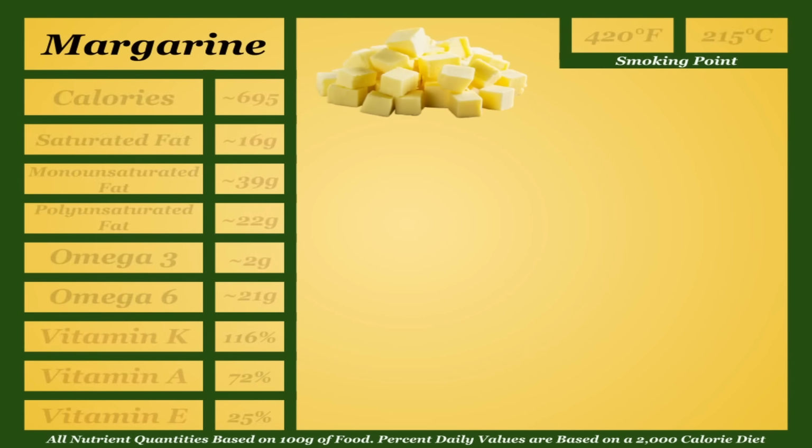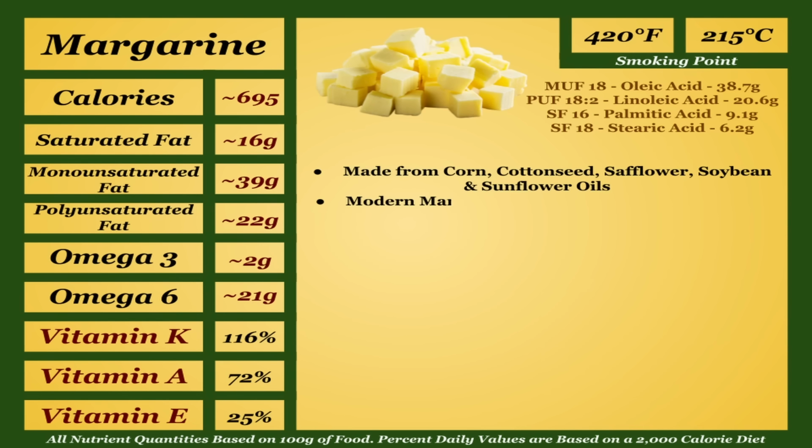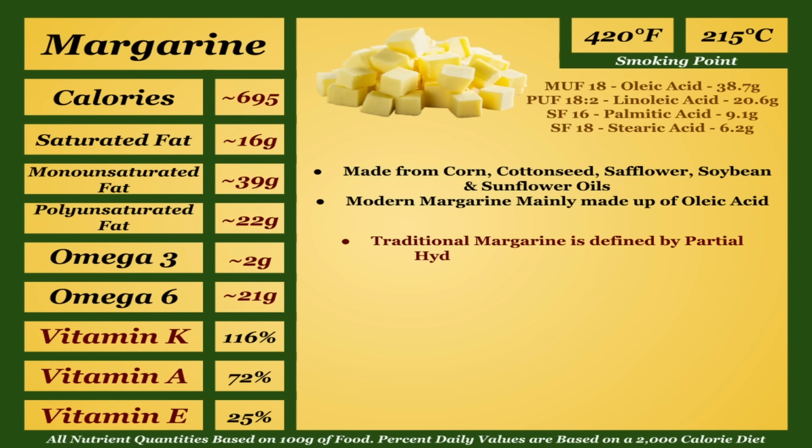Margarine is generally made up of a blend of different types of fats. It's usually made from vegetable oils, namely corn, cottonseed, safflower, soy, and sunflower oils. Now, modern-day margarine is mainly made up of our heart-healthy oleic acid, and that's about where the good ends. Traditional margarine is basically synonymous with partial hydrogenation and the presence of risky trans fats. It's usually highly processed and infused with chemicals and preservatives. And all of this still applies to margarine in many of the countries outside of the States.